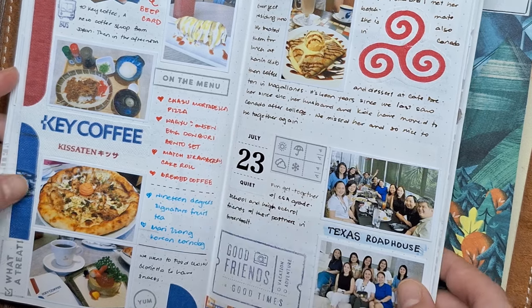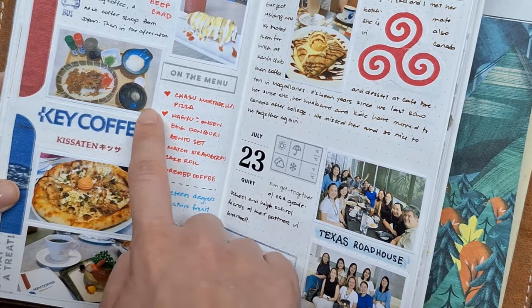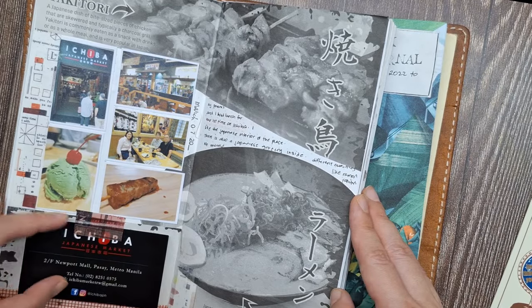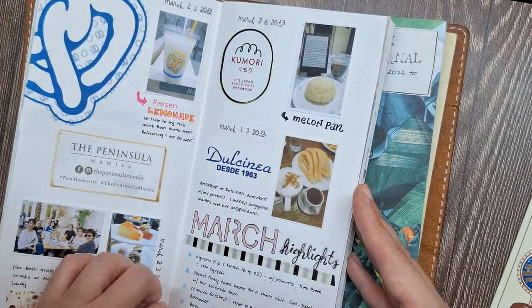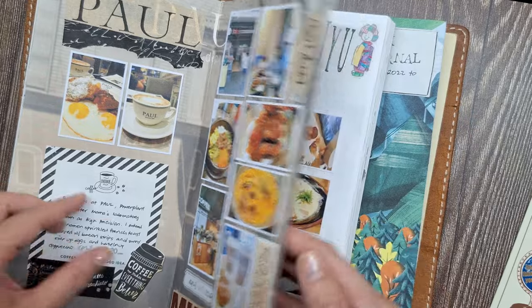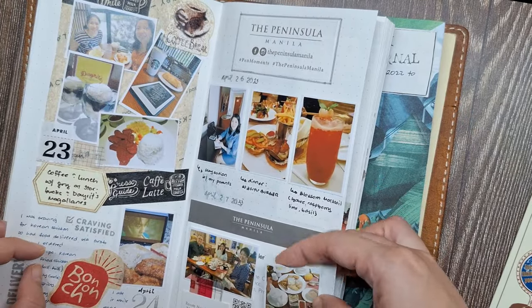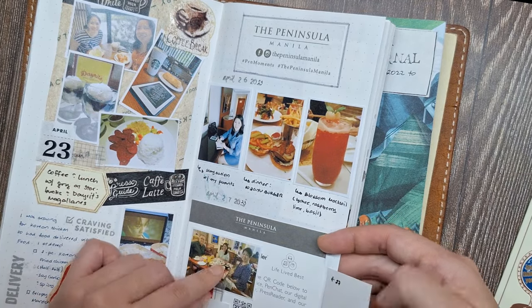So for instance, when I record a food adventure, I might include a photo of the meal, a snippet of the menu, ephemera from the restaurant, and a brief description of the experience. This insert allows me to reflect on and relive special moments whenever I flip through the pages. It's a cherished keepsake that helps me appreciate the beauty in everyday life and the unique experiences that shape my journey.